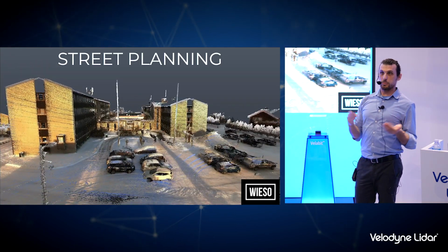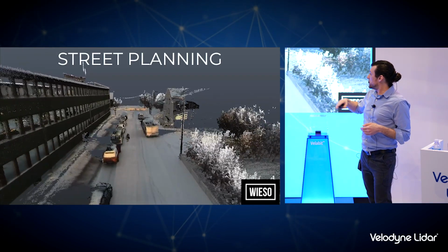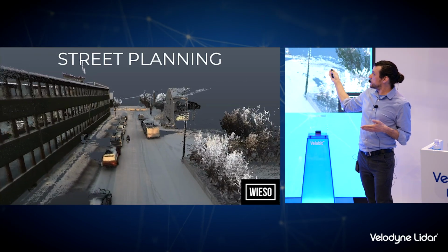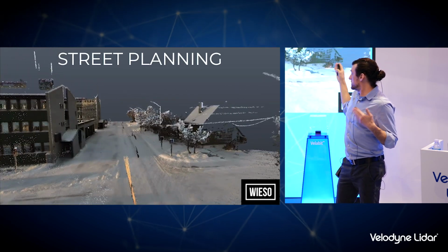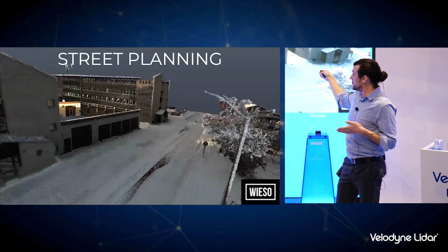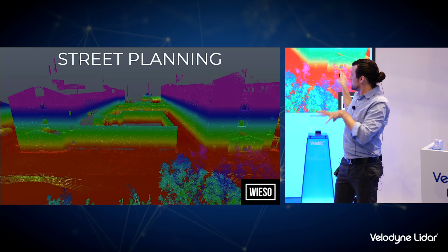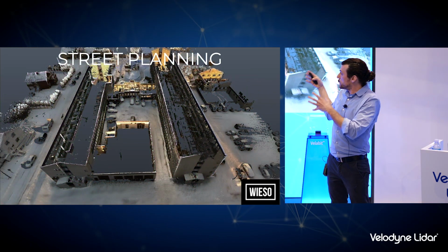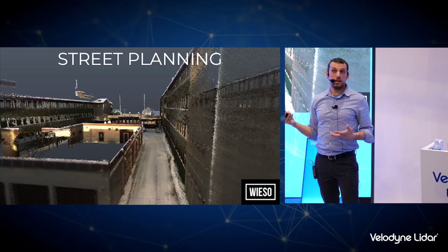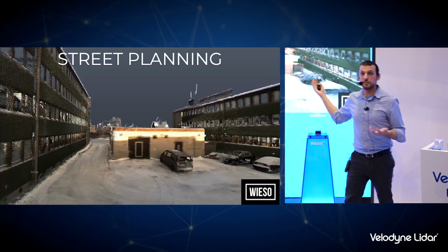PX80 works no problem in harsh weather conditions, and we're able to get all the information we need to make sure that the building dimensions are correct, the street dimensions are correct, the utilities and street signage look good, and that we can now do our planning around this pretty complex environment with a lot of nooks and crannies that with normal methods would be really hard to capture this level of detail to this degree of accuracy in full color.